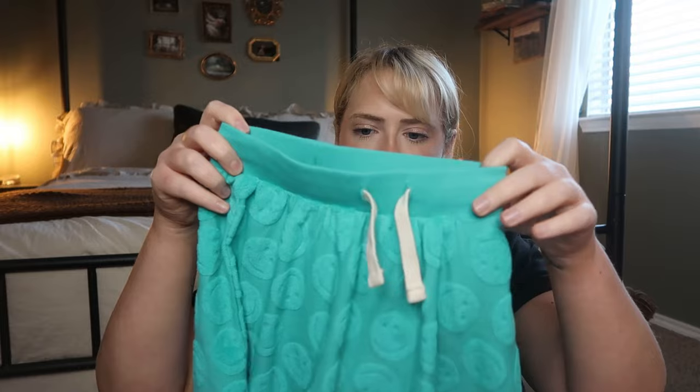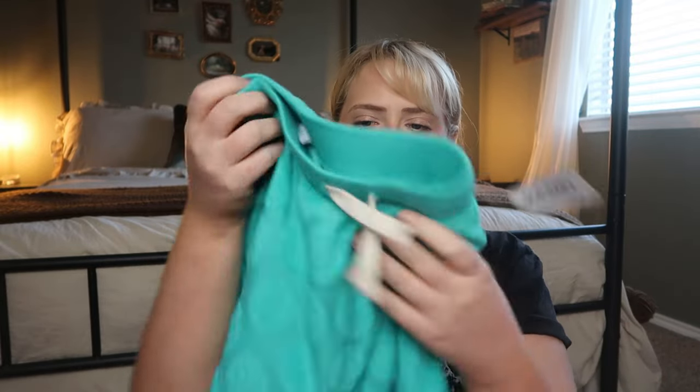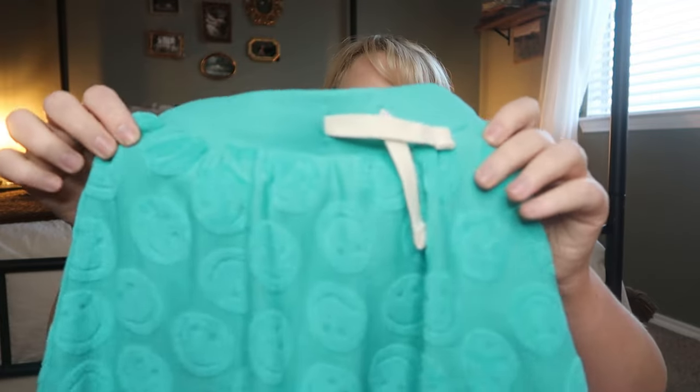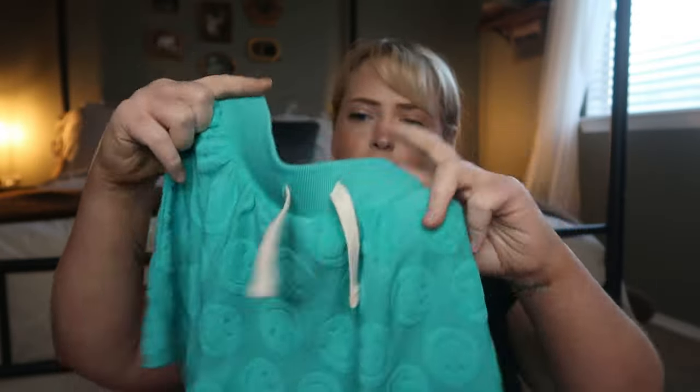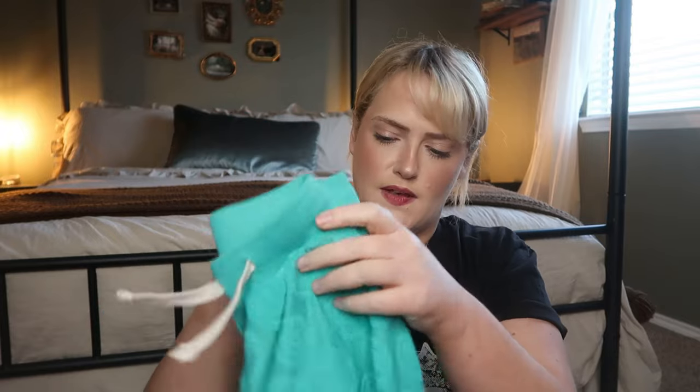And she also got this little skirt. It has that terry cloth little pops in it and then cotton everywhere else. Anyway, it has little smiley faces all over it. And this has shorts underneath that are attached. So she has a bunch of graphic tees and tanks and stuff she can pair with this. But again, I try to get her with a lot more bottoms because I feel like she outgrows her bottoms so quickly because of her long legs.